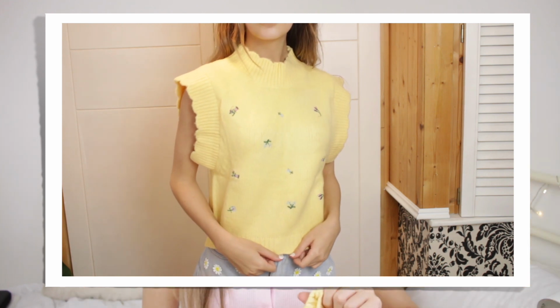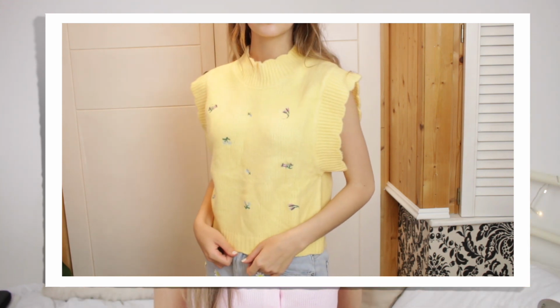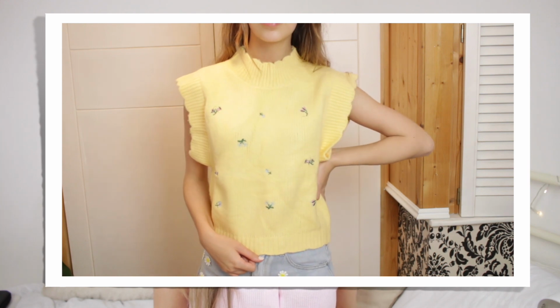I just can't decide how I'd wear it. How would you wear this? I'm not too sure. I really liked it. I thought it was really cute, not with the shorts. I'm really sorry, by the way. I paired everything with those shorts because it was the only bottom that I bought. So I'm by no means saying all of these tops go with the daisy shorts. I think I need to experiment a bit and see what I can pair it with, because I did think it was really, really cute. But at the same time, it's yellow and flowers, but it's a knitted vest. Would I wear yellow and flowers in the autumn? I'm not too sure.